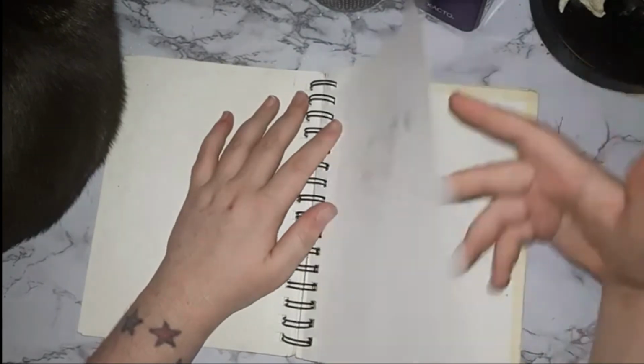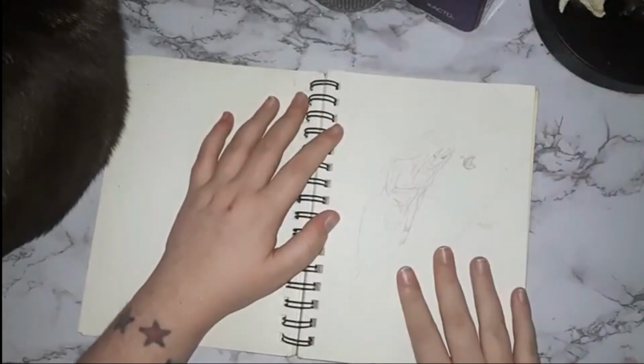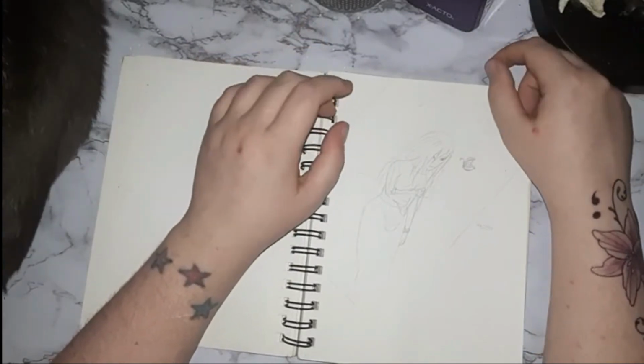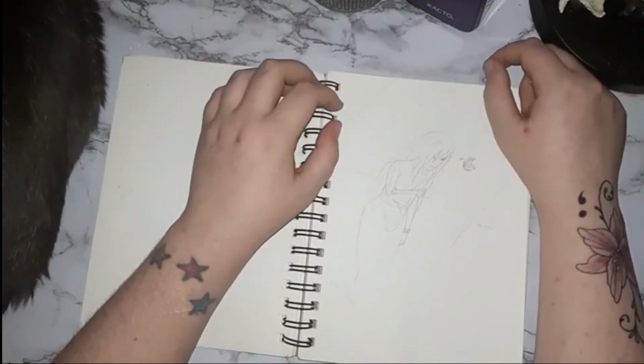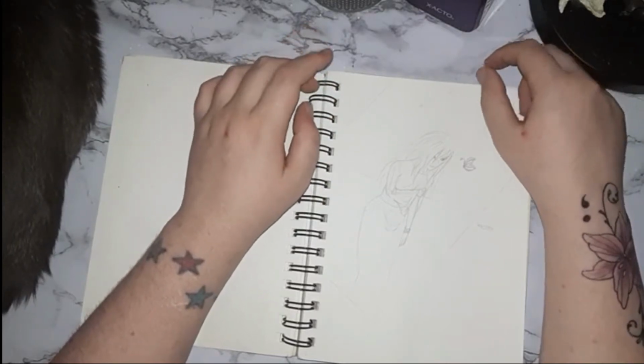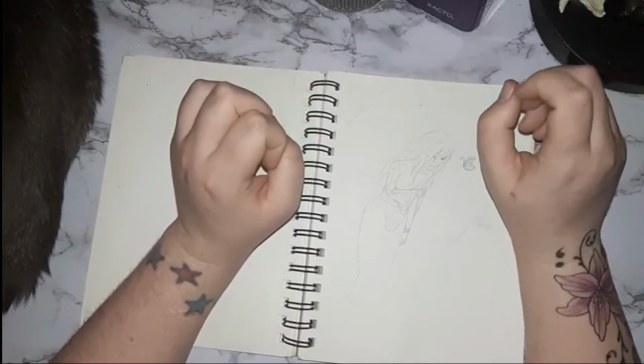Is this the only one? Yeah. This is a redraw of the first image in an old series of mine. I did a few images based around a solitary blue butterfly.